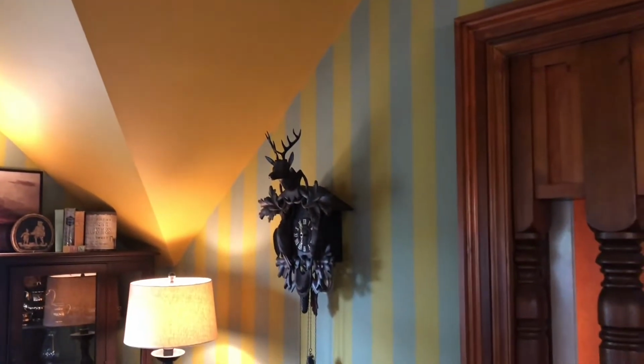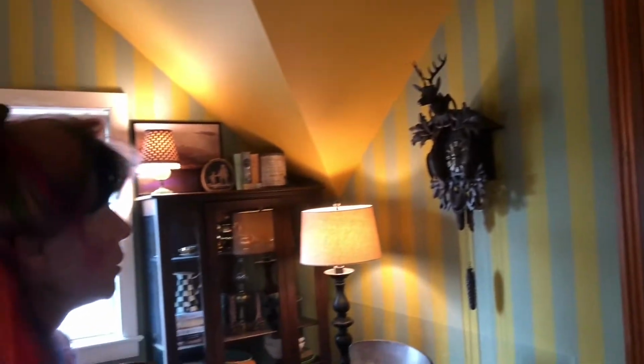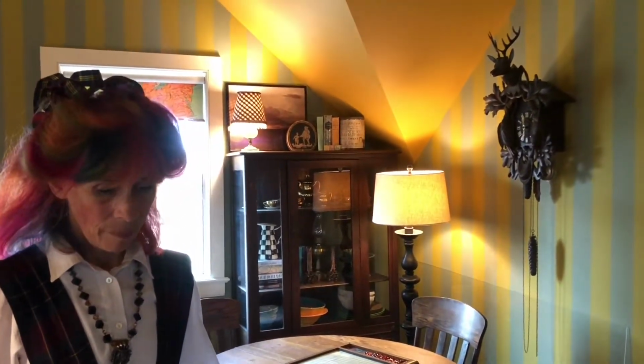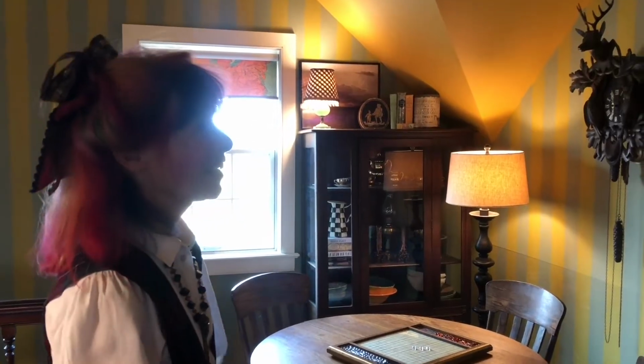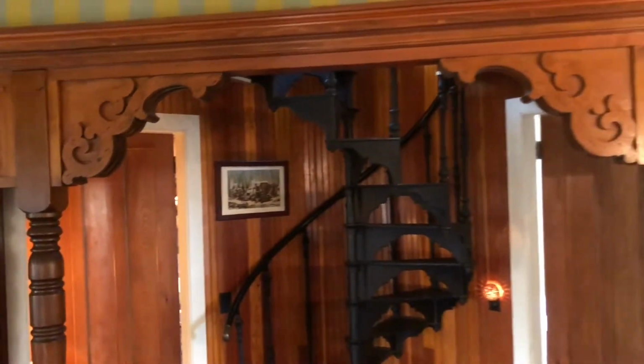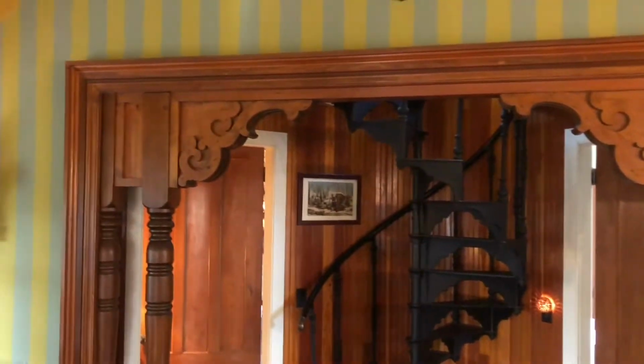We can't have cuckoo clocks on the boat because cuckoo clocks have to have stillness. They don't work if the boat is moving. So all the cuckoo clocks had to live here. And then see, this is the little stairwell that goes up to the upper level of the carriage house.